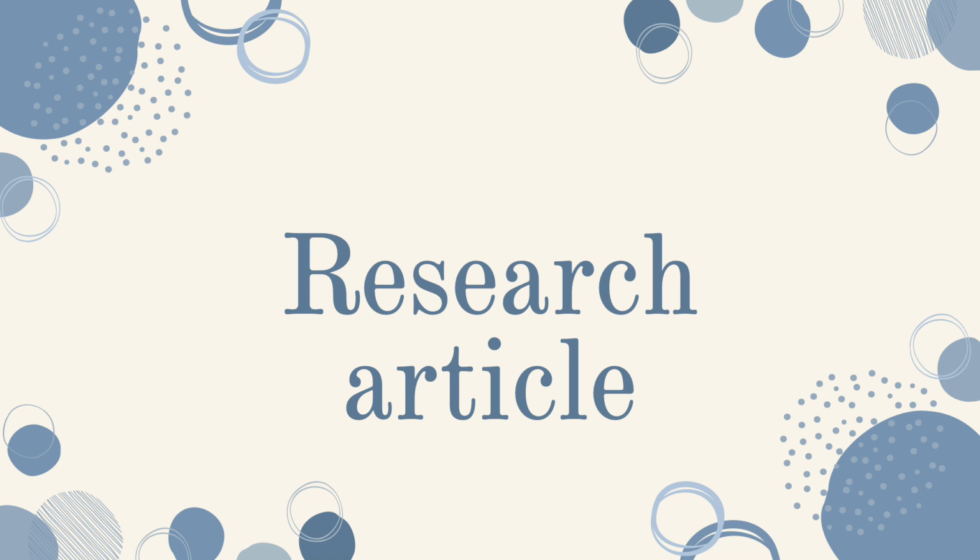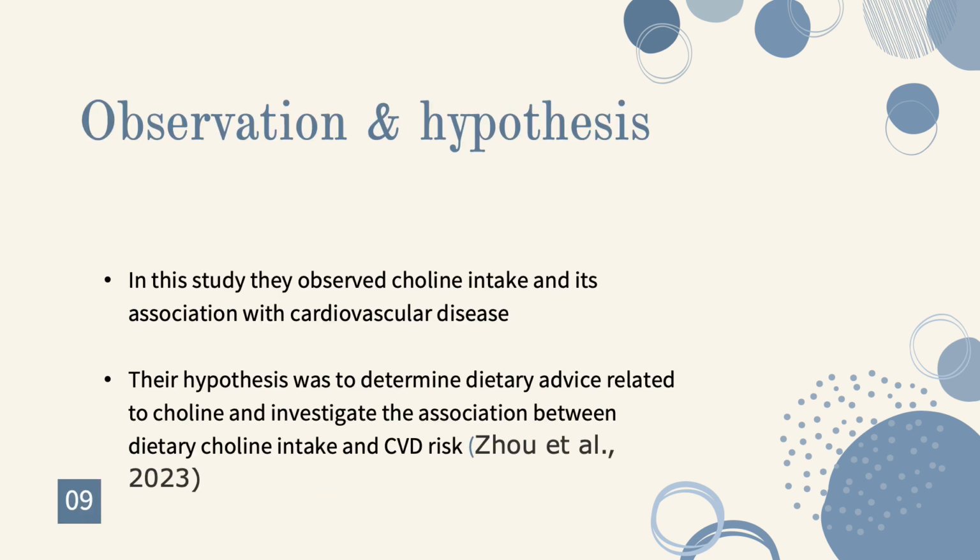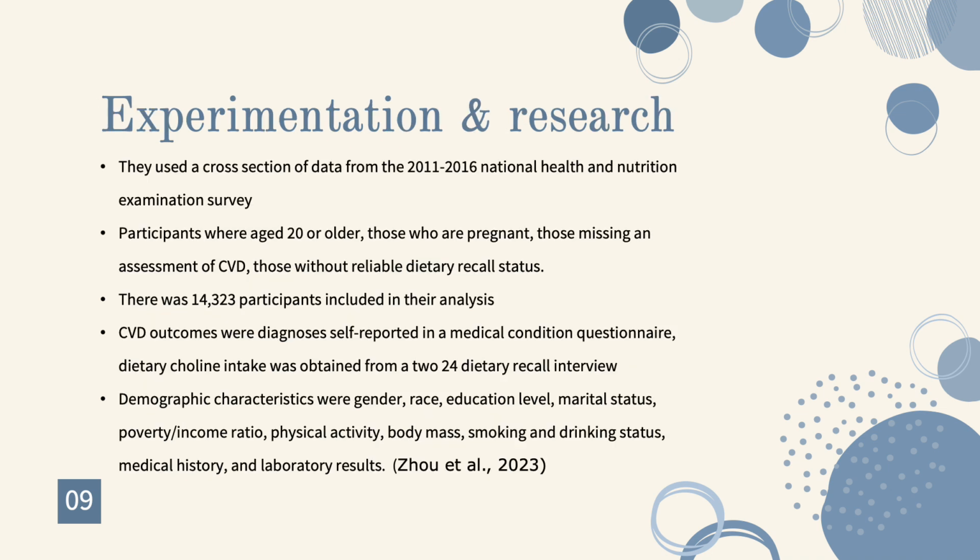And then for my research article, in the research article I found, they observed choline intake and its association with cardiovascular disease. Their hypothesis was to determine dietary advice related to choline and investigate the association between dietary choline intake and CVD risks. So they used a cross-section of data from the 2011 to 2016 National Health and Nutrition Examination Survey. Participants were aged 20 or older; those who were pregnant, those missing assessment of CVD, and those without reliable dietary recall status were excluded. There were 14,323 participants included in their analysis.